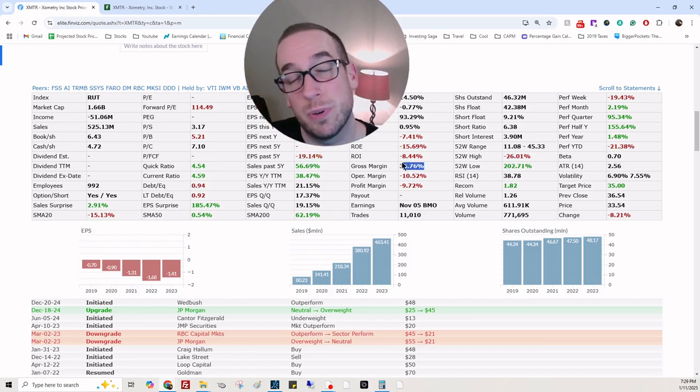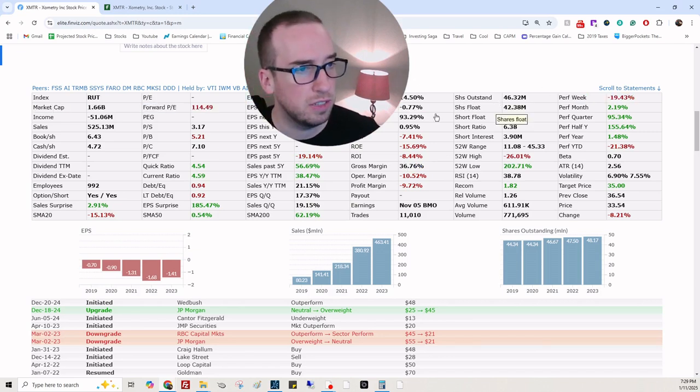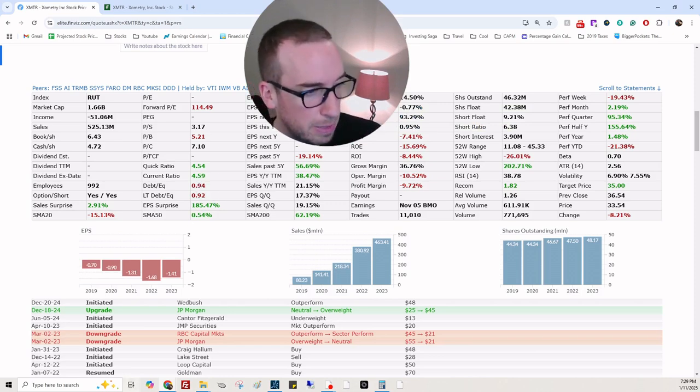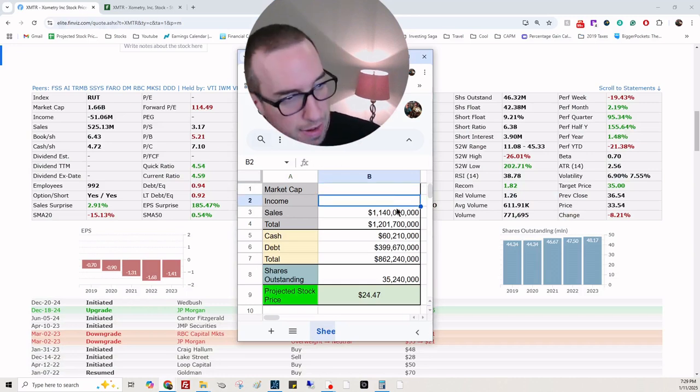Gross margins, 36% is not bad. Very low float stock. We see institutions are adding, insiders are selling slightly. Yeah, this is looking good. Debt, they have some debt and it's slowly being paid down. We're going to go ahead and prepare our calculator.